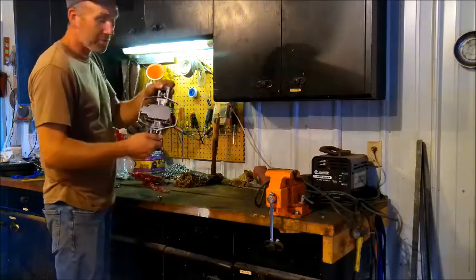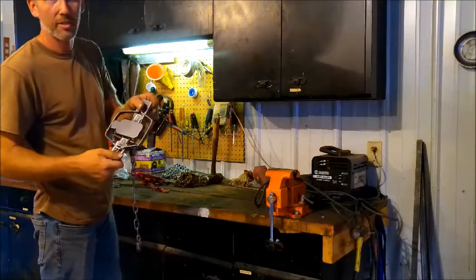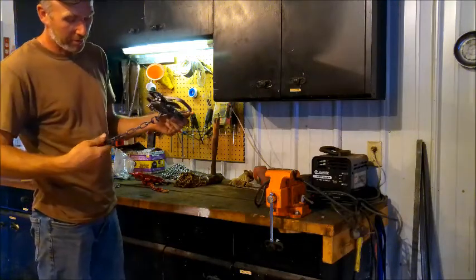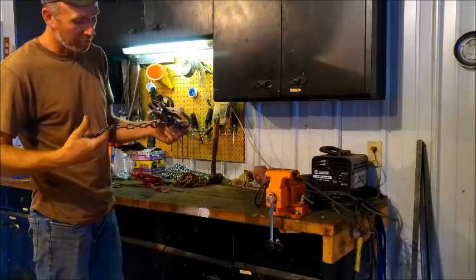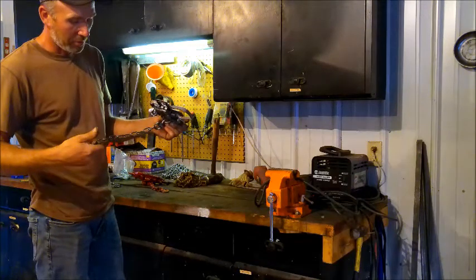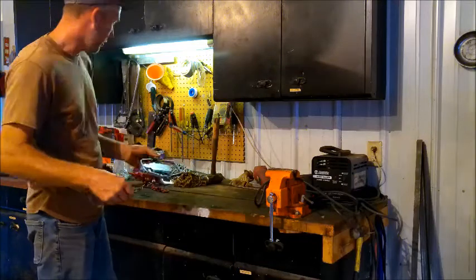So I'm not going to say that this is the best trap ever. I'm just saying for $10.99 you get a lot of trap. And the chain is kind of a pain, but I usually modify the chains anyways on any trap I get, and I'll show you why in a minute. So I don't feel like I am getting screwed over on the chain.